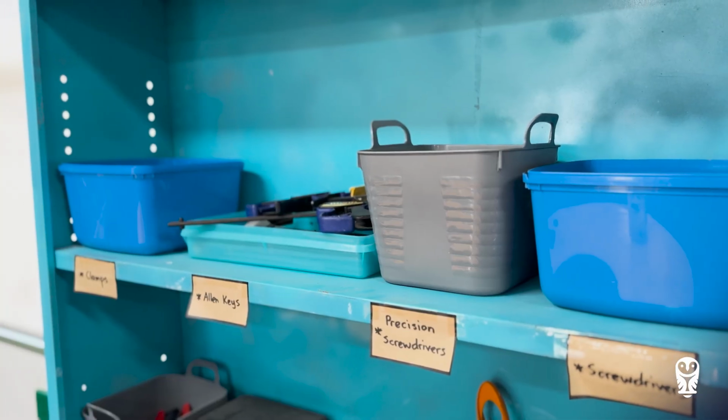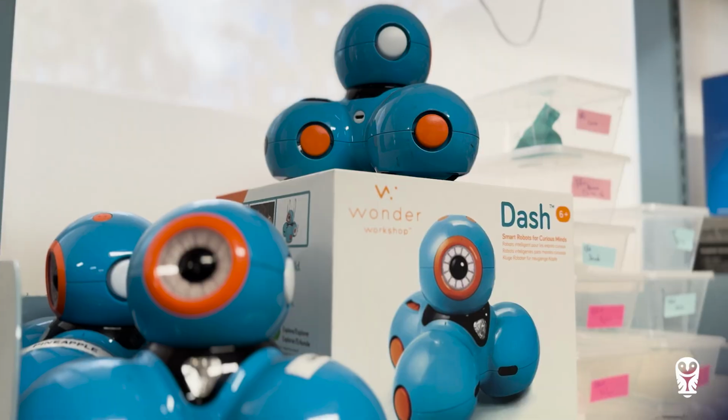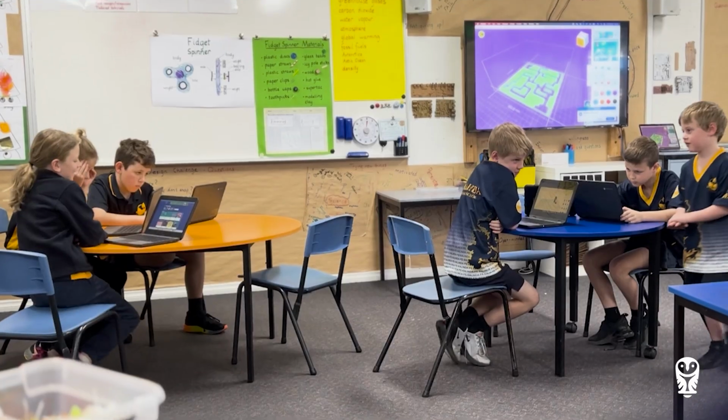The students have responded really positively to the STEM program this year. They like the fact that it's hands-on all the time. They're doing stuff all the time. My favourite thing to learn is STEM.